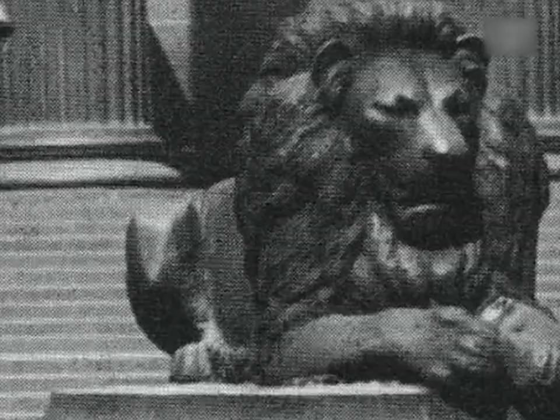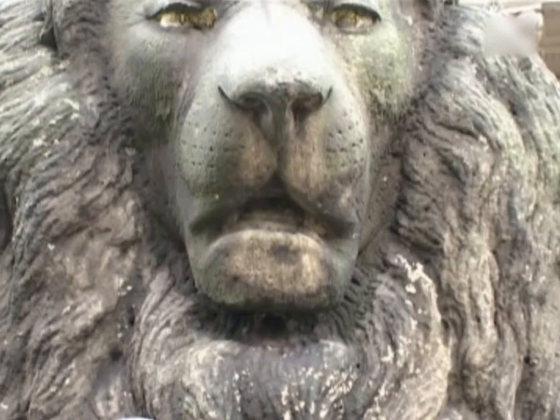Here's the reason why. It was designed so that these lions were at the base of a fountain, and this is where the water was going through. The idea was that the water would come through the lion, through its mouth, and that's why it hasn't got a tongue.